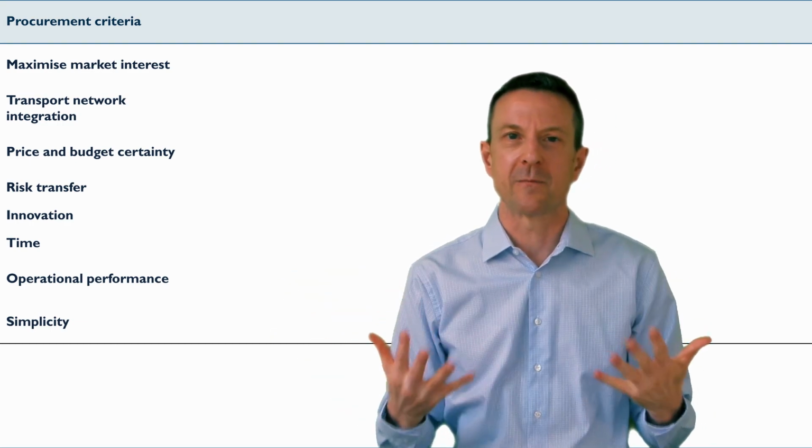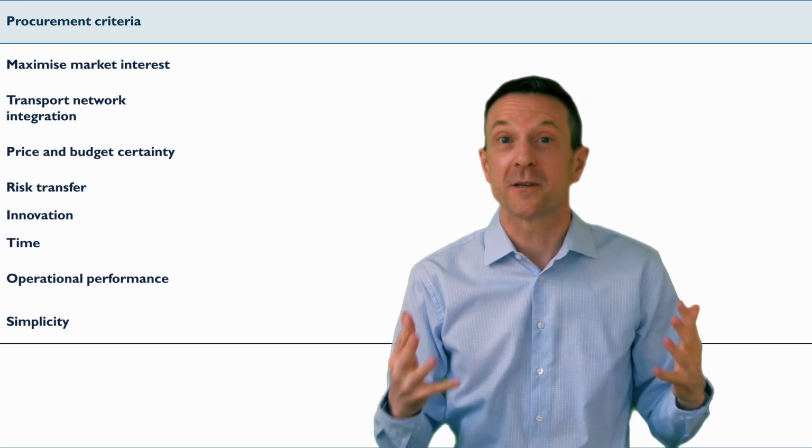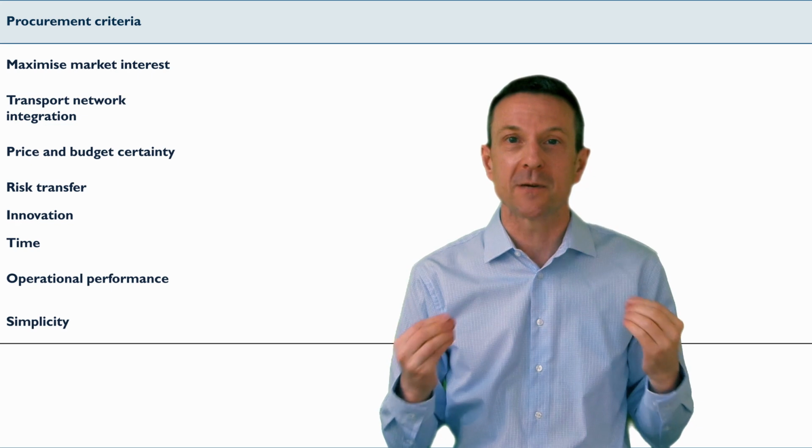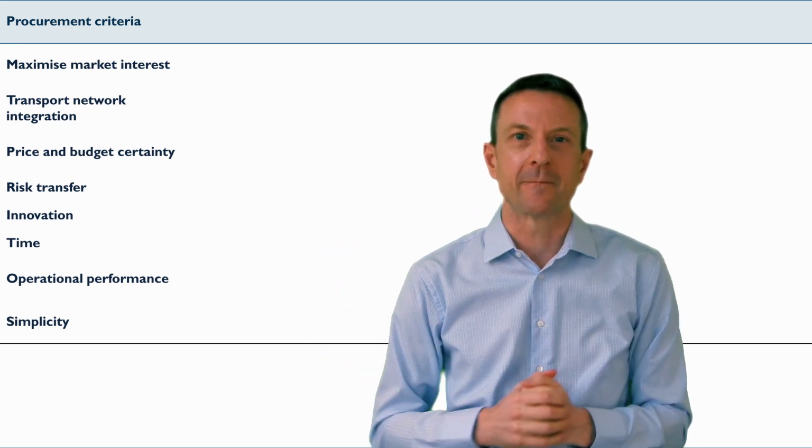And this is one of the really important policy decisions in a sense for government. What is important to government in this project? What are the most important things to government? And that needs to inform what the criteria are.